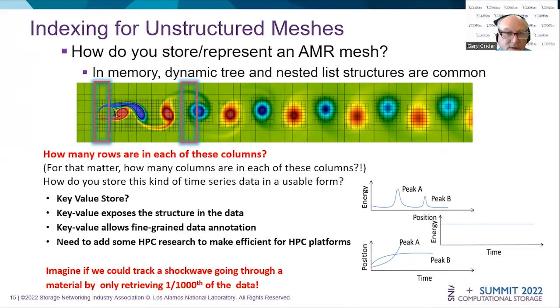The key is not easy. It's not a simple square. It's a set of squares that are inside a set of squares, and so you have to come up with a key structure that works for that, and that's pretty easy. Just use dots, column 1.4 and column 1.4.4 and so forth. You can imagine how you can build a fairly interesting and simple key structure for the location part.